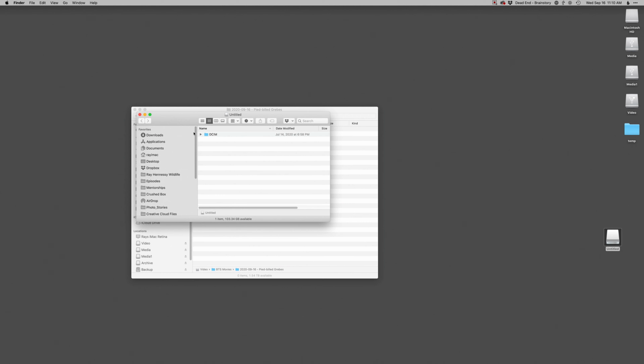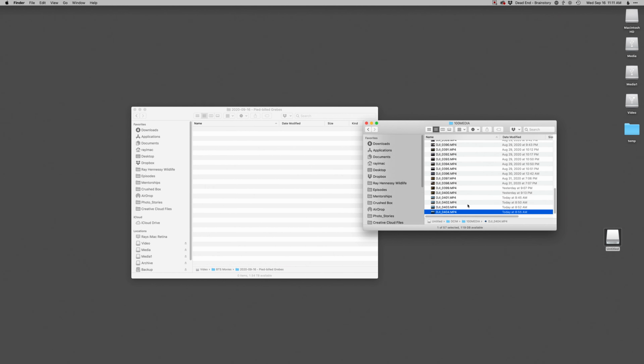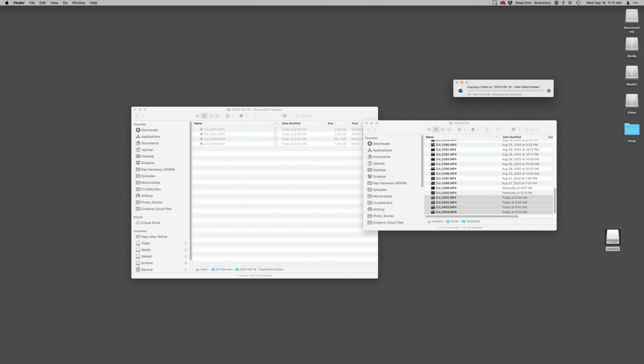Okay, so I have some stuff that I shot on my DJI, what's this little guy called? I totally forget. Little tiny handheld gimbal thing, whatever it's called. Let's see, here's the stuff I shot today, so I'll drop that in.